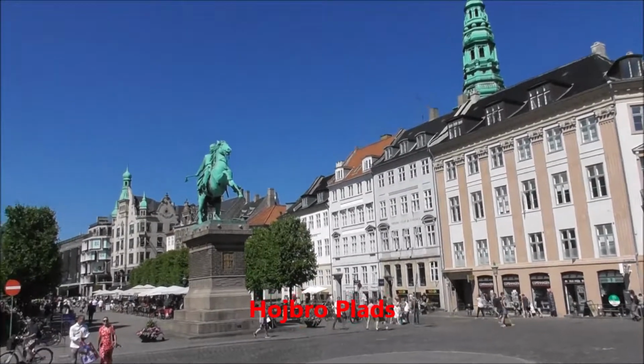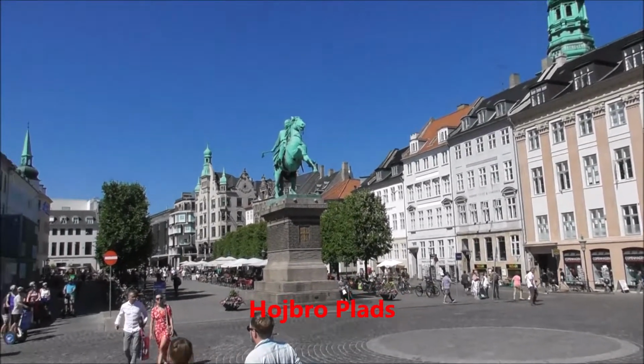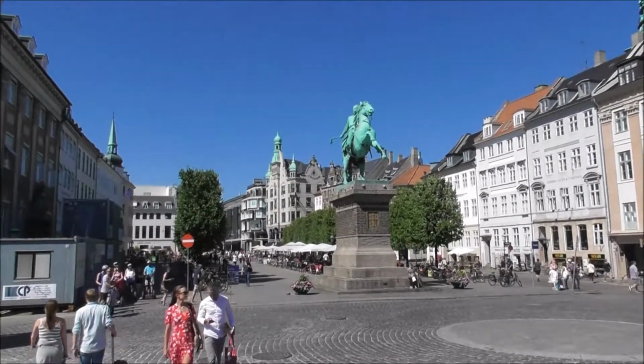No, middle, it's in the first section, not the big section. And this is the main square of Copenhagen.